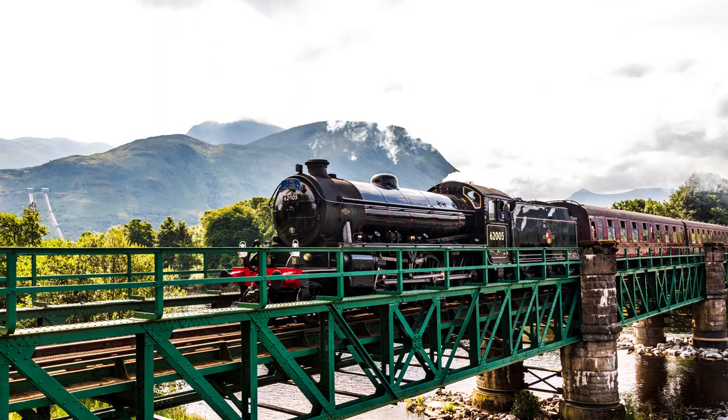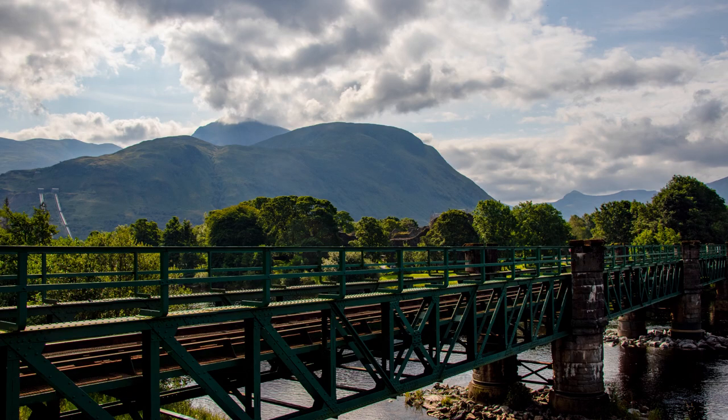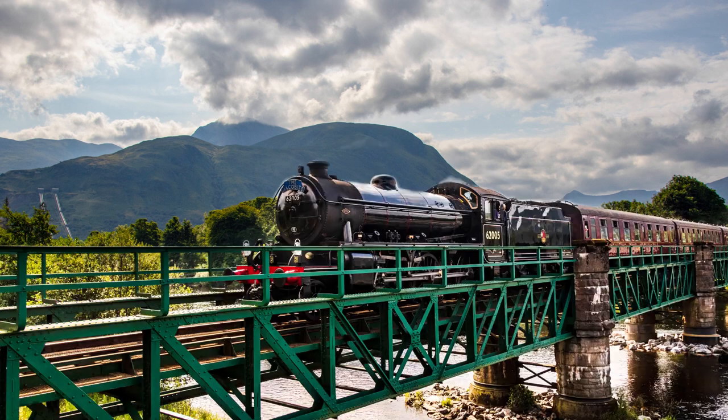Two images, one exposure for the train and a second exposure for the background. So what I did was take that background exposure and through the magic of Photoshop I was able to add in the train.